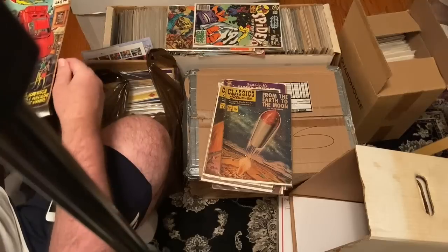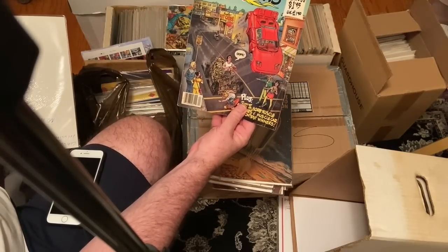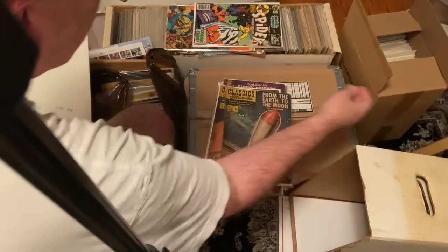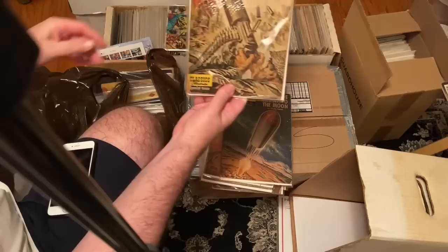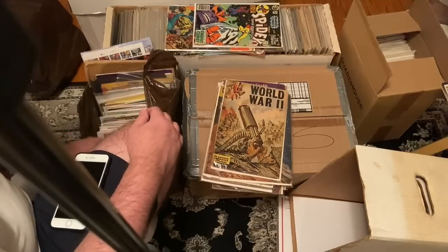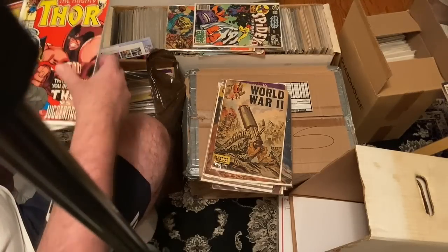Now, here's a magazine, Cartoons, April 1988. I'm sure I have a magazine box. I'll throw that in the magazine box over here. Special World War II issue of Classics Illustrated. That's, I guess, somewhat interesting. So let's see what we got here.